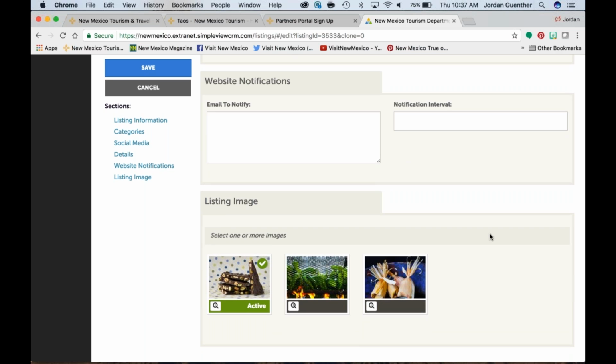This here, website notifications, is if you want to receive information from us, you can enter emails in there, and when we send out information from the Partners Portal, you would be able to receive this information. Max, can you give us an example? What kind of information would you send out from the Partners Portal?